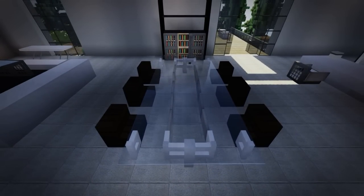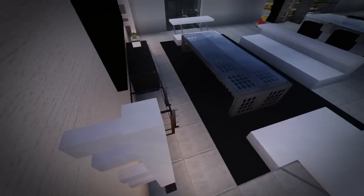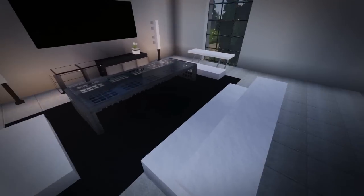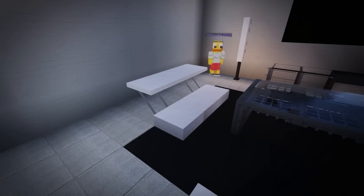Incredible. I would say incredibile, and this is love. Dude, you might be correct with the speakers. This might be just a speaker. I think they are. Holy crap, this looks like an IKEA showcase thingy. Oh, these sofas with the rails. Oh, that is so cool.